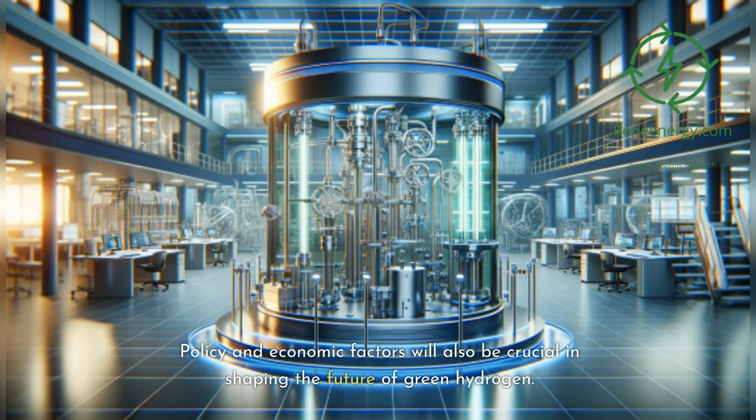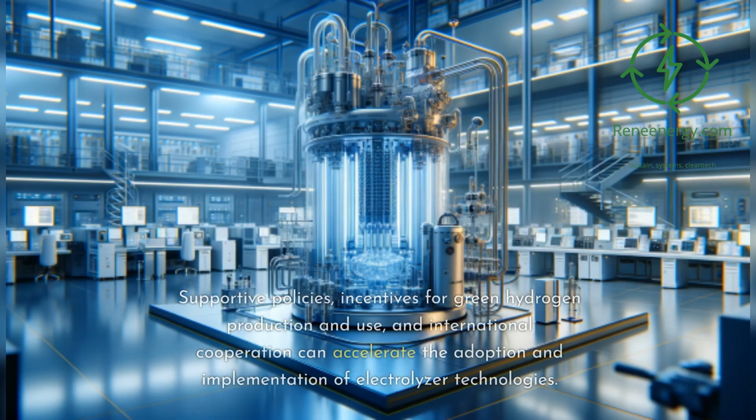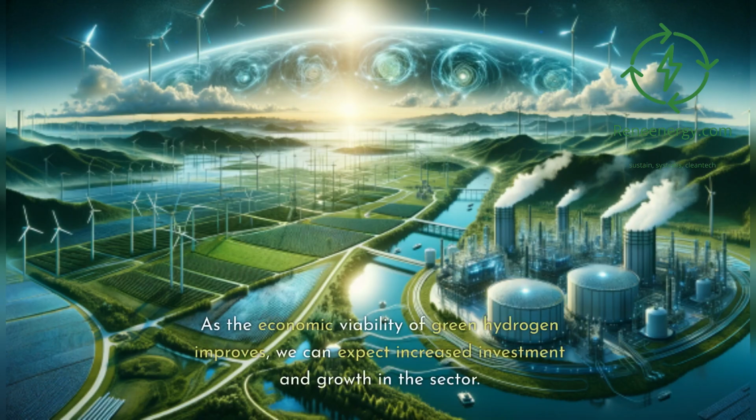Policy and economic factors will also be crucial in shaping the future of green hydrogen. Supportive policies, incentives for green hydrogen production and use, and international cooperation can accelerate the adoption and implementation of electrolyzer technologies. As the economic viability of green hydrogen improves, we can expect increased investment and growth in the sector.